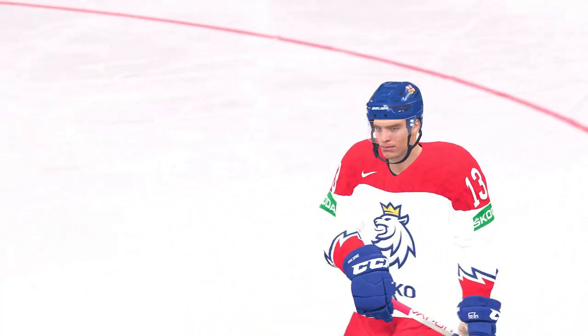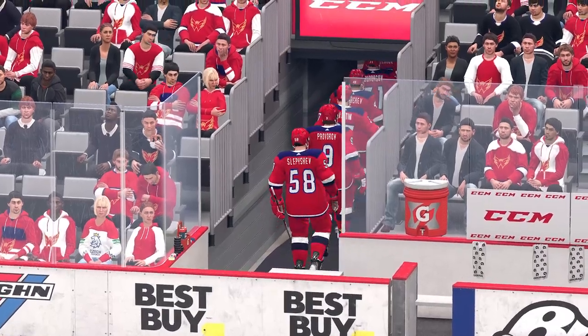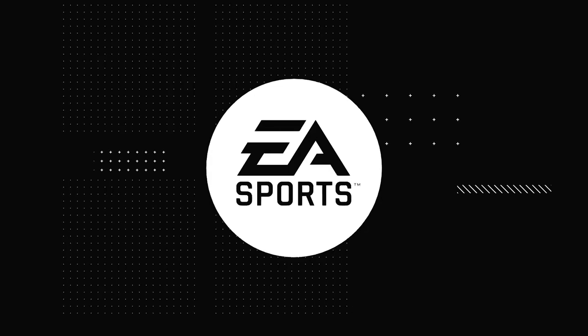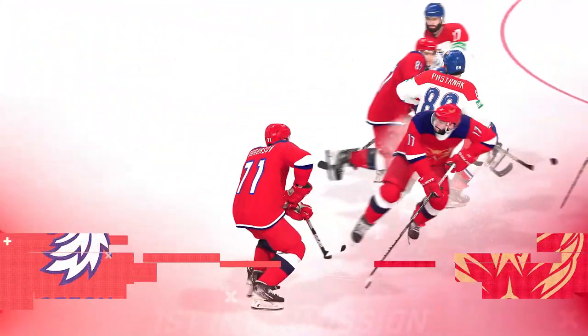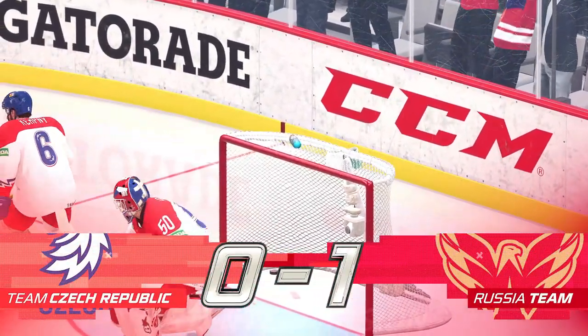And with the sound of the horn, that means the conclusion of period number one. Russia's game, you gotta like it. Both ends of the ice, solid goaltending, and a little bit of offense as they lead it 1-0. Center ice to try and win an exciting prize. Both teams heading down the tunnels. We'll take a quick breath ourselves and be back for the second period.